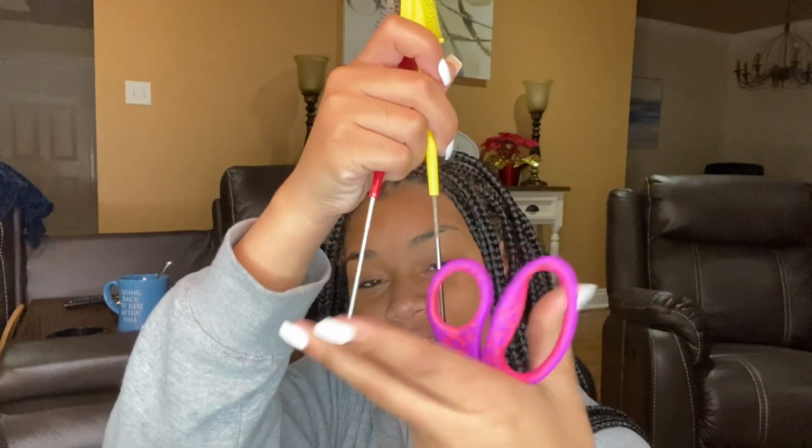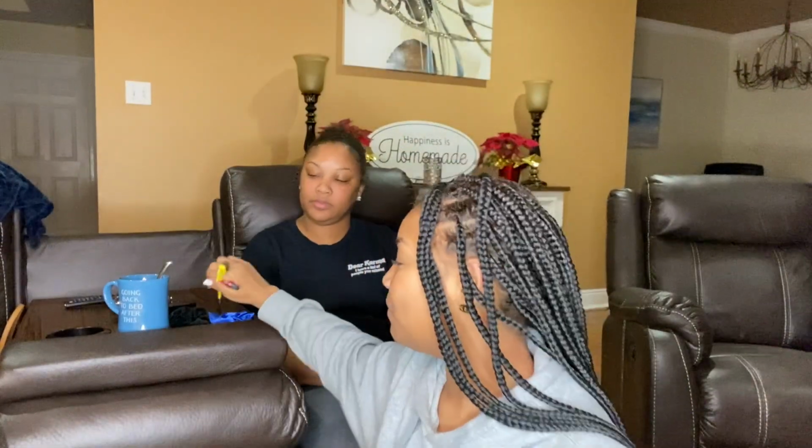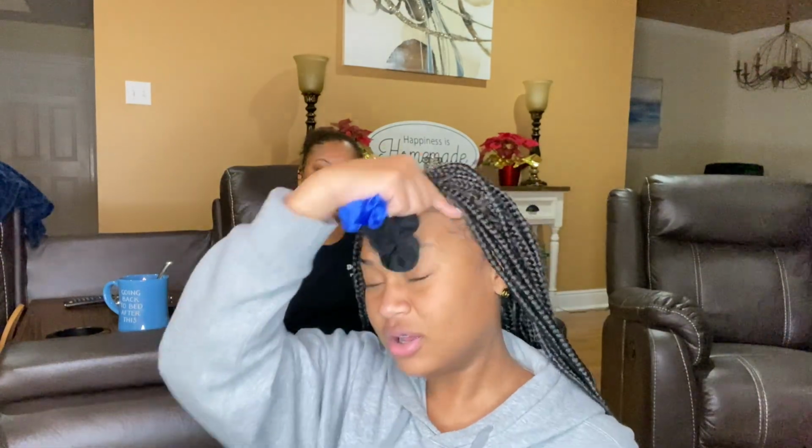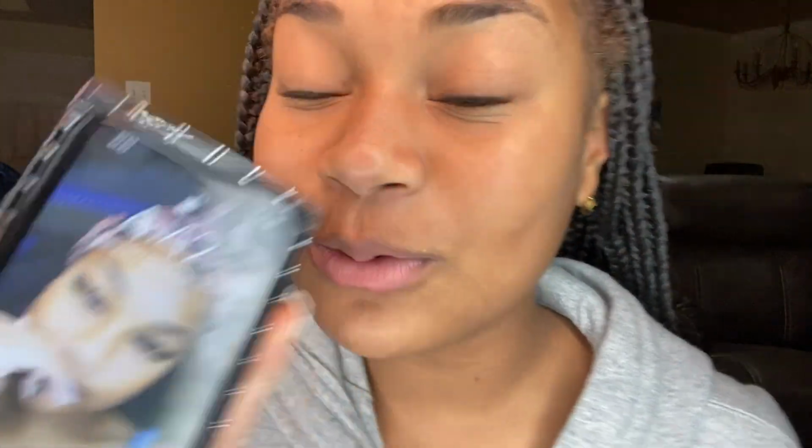Okay, y'all, so we got our scissors. We got two little things to help us. Then we got two of these, and if we need more, we got my twister too. So if we need more stuff, I'll just go get it in my room. So let's see how long it takes us. It's 4:42 right now.